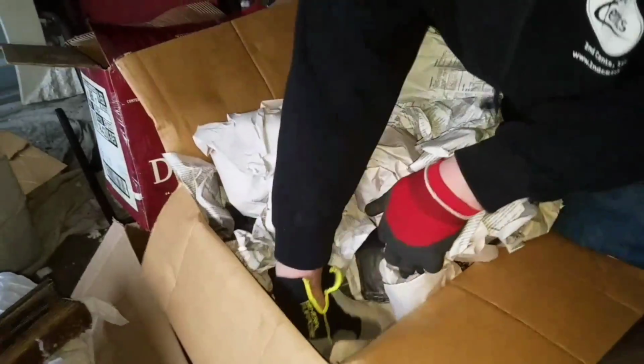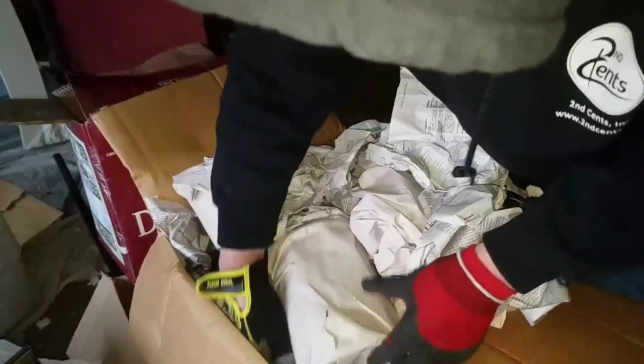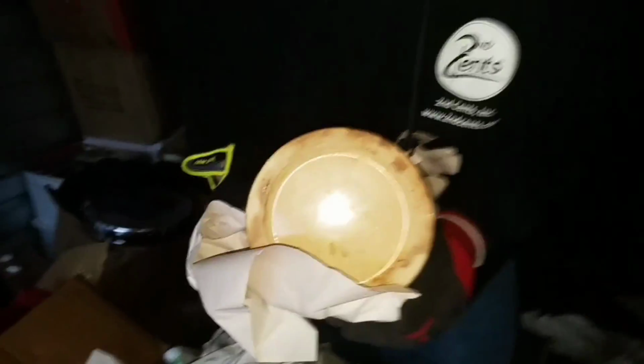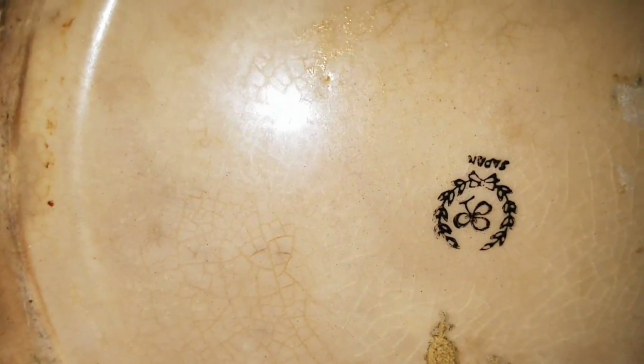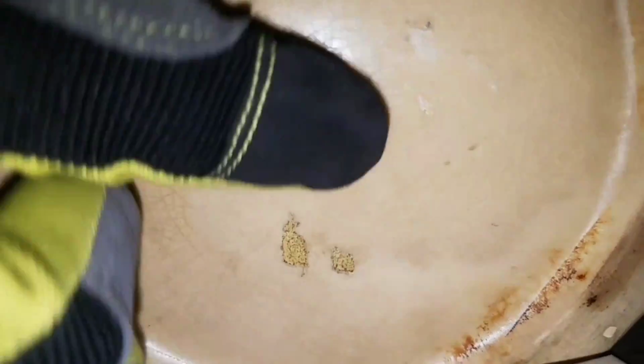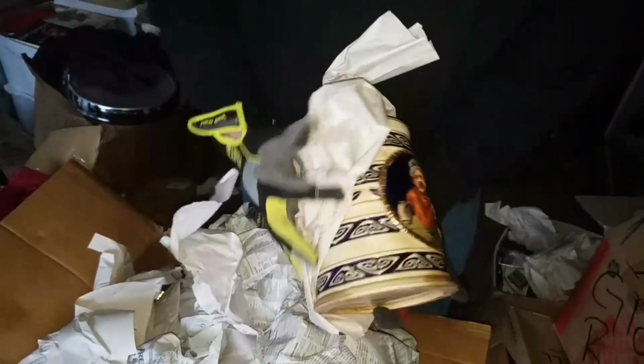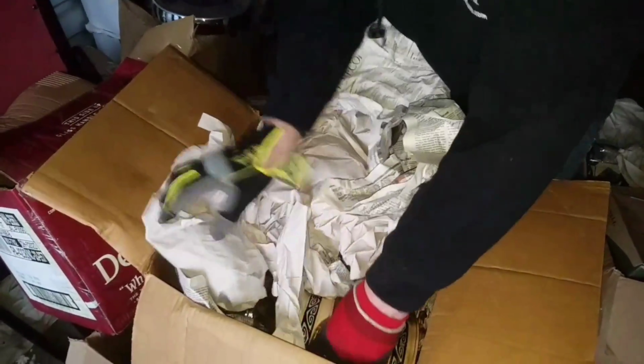You know, I just want to keep going through. I got to at least look at one more in here. Oh my gosh. Take a look at this. Marked on the bottom right there. You see this little bit of cracking like that? It's called crazing. That's how you know it's real old. This looks like an old ice bucket. Cool piece. Like I said, this whole thing is just loaded. Cool stuff.